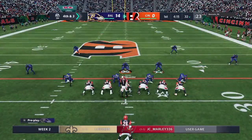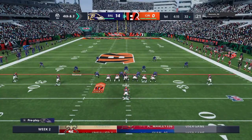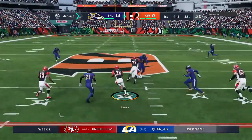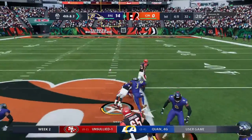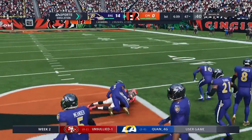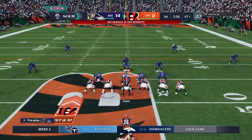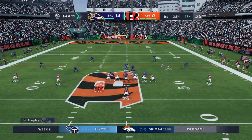Now the offense is not leaving the field. They're going to stay out and go for it on 4th and 3. They'll try and run for it. And he'll be taken down. Running on 4th and 3. Across midfield. A big pickup there. 20 yards as they convert on 4th.